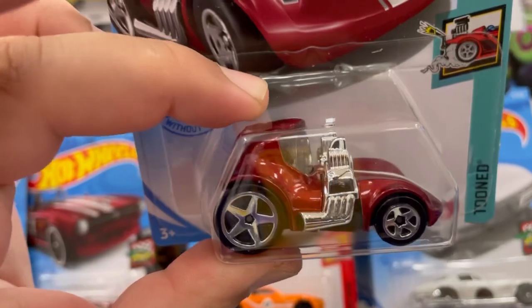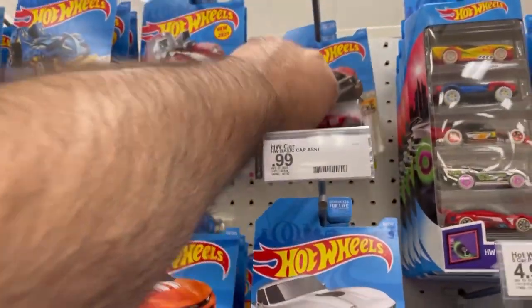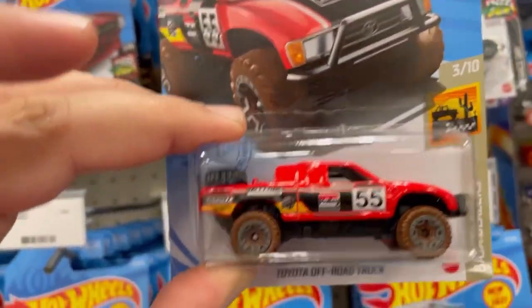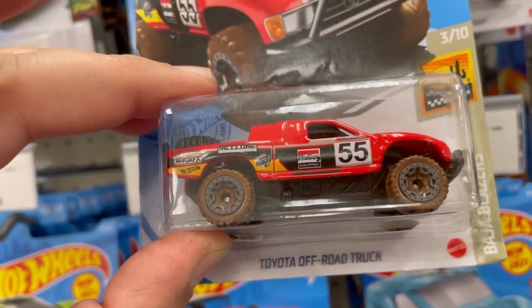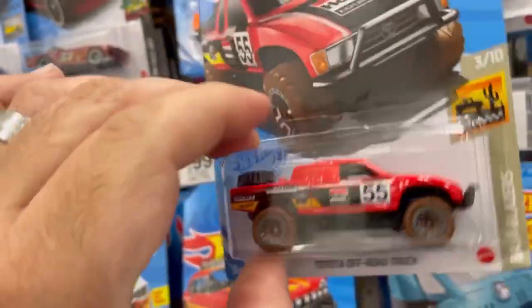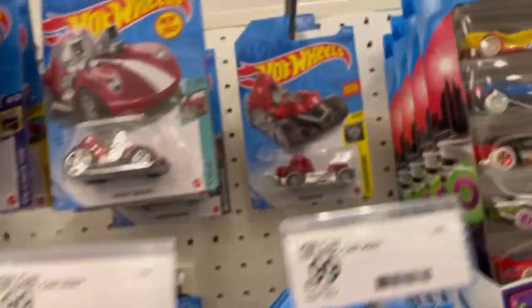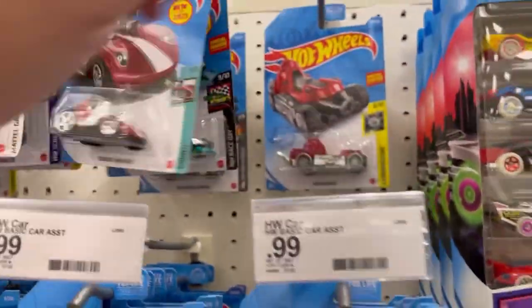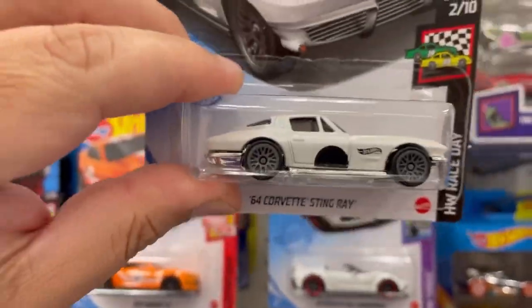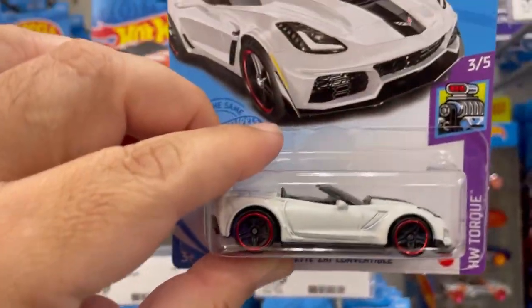I really love this color. I just don't care for the casting, but yeah, the color is pretty cool. Check this one out, guys. This is pretty cool. Toyota Off-Road with Holly decals. Not bad at all. Take one. Okay, that one I'll care for. Here's your Vet. Put that one here. I shift them around to make it easier.